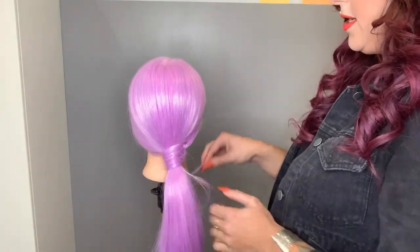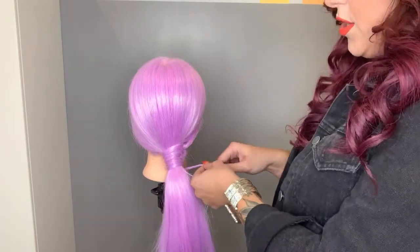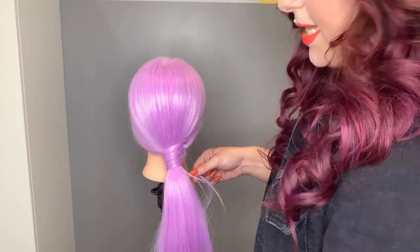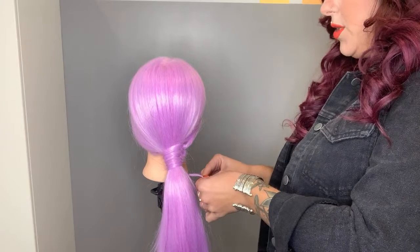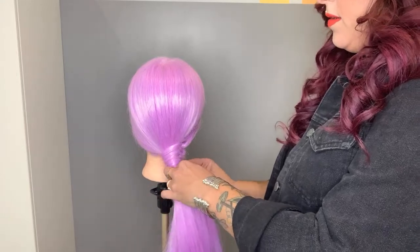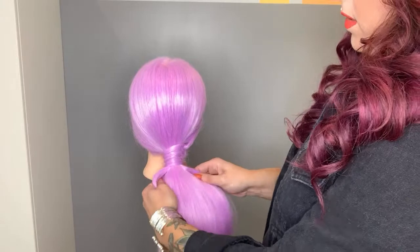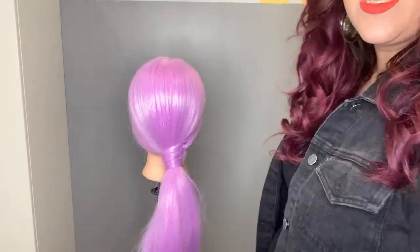And likely you're gonna have to do maybe two, like I'm gonna have to do because her hair is long. You don't wanna try to wrap everything up in just one bobby pin because it's likely going to fall out because it's too much hair, and also it just gets bulky. It's not gonna be as clean. So make sure you really get that in there. And there you go. Chinese staircase.